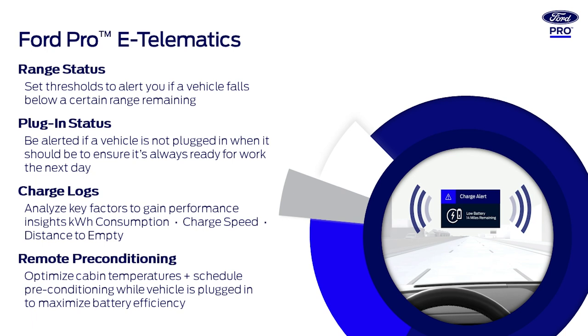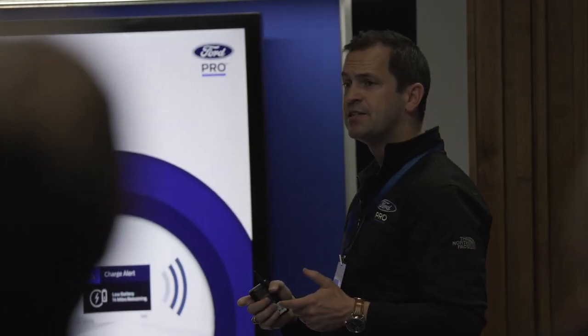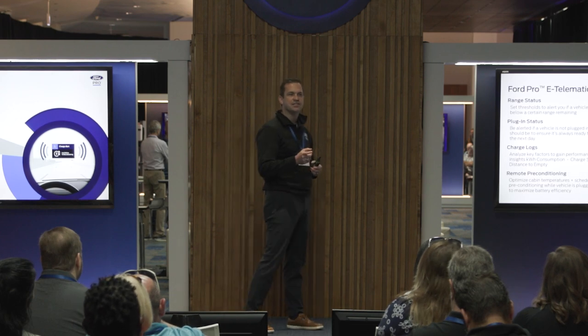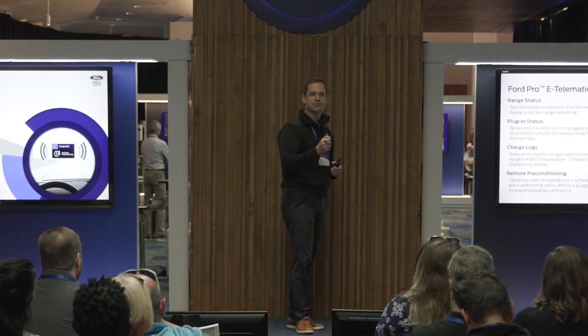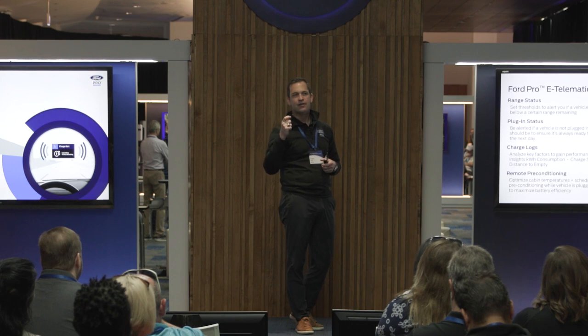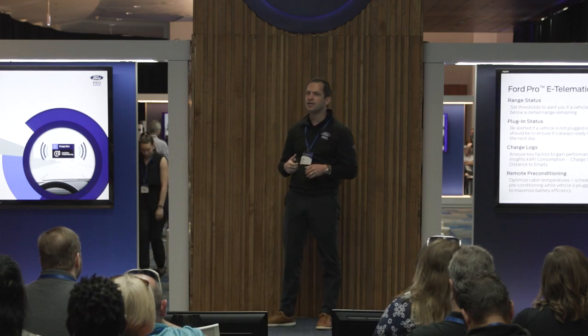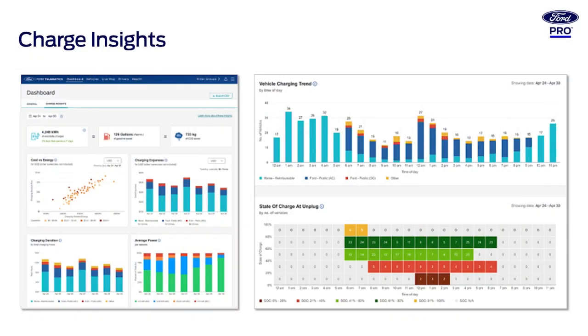What it does is, while that vehicle's plugged into a charger or a wall box, it preheats or pre-cools the cabin and heats the batteries to the optimal temperature so that you can have the maximum state of range every time you unplug that vehicle. If you don't do that, you're going to use kilowatts from the vehicle's battery itself to heat that battery and to preheat or cool that cabin. So this is an important item in order to get the most range from a vehicle.